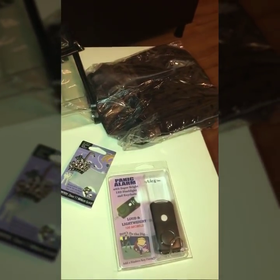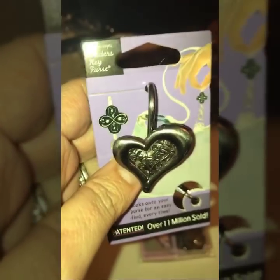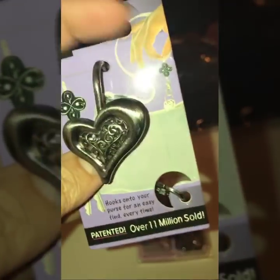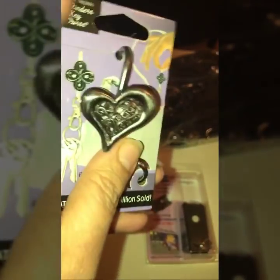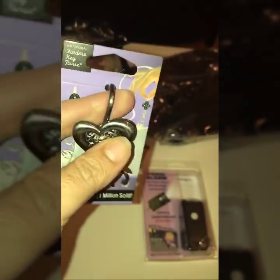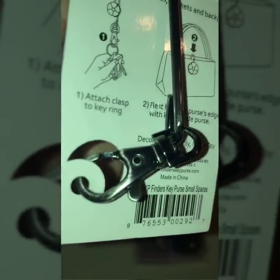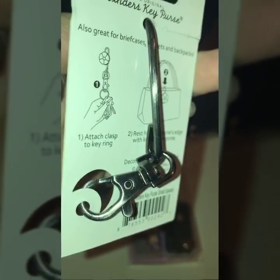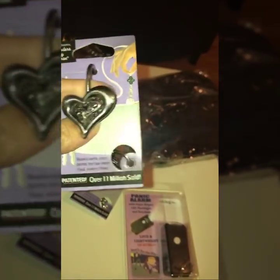Two more products that I have here. These are key keepers that you would keep on the top of your purse. A lot of times when you're out, you don't want to fidget around in your purse looking for your keys. You want to have your keys readily available. So how this product works is you would attach your keys here to the back on the lobster claw clasp, and this would actually sit.